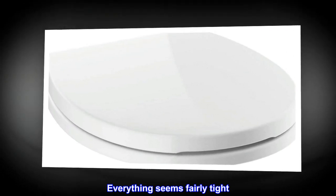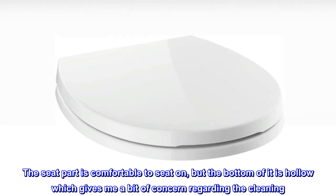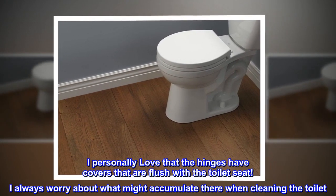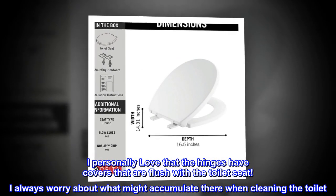Everything seems fairly tight. The seat part is comfortable to seat on, but the bottom of it is hollow, which gives me a bit of concern regarding the cleaning. Time will tell on that. I personally love that the hinges have covers that are flush with the toilet seat. I always worry about what might accumulate there when cleaning the toilet.